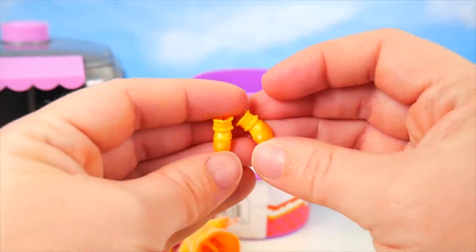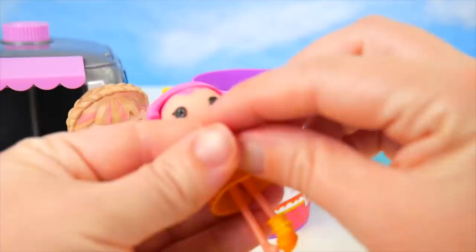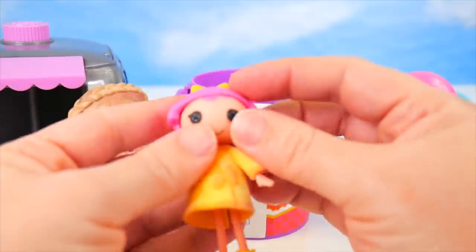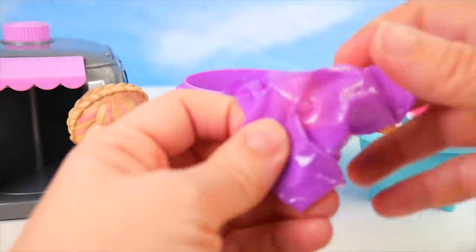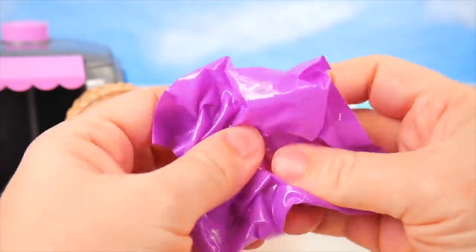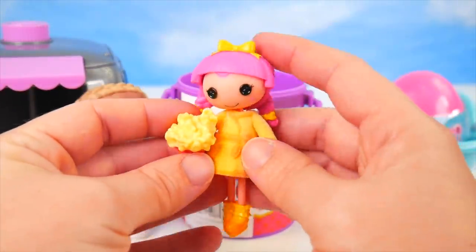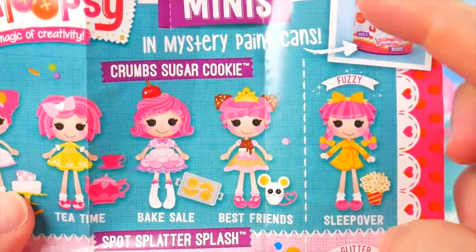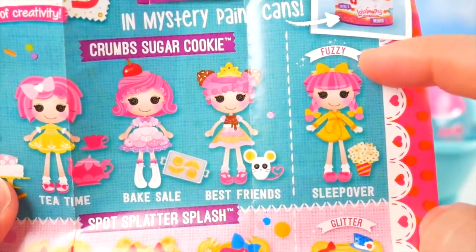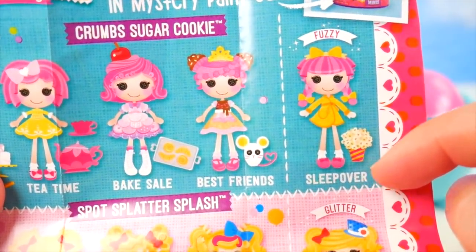Oh, of course, little shoes or slippers maybe, to go with her very cute bathrobe. It's yellow and orange. Oh, she looks all ready. But there's another surprise in here. What's it gonna be? Ooh, is this yummy popcorn? Maybe she's ready to sit down and watch a movie. She's Crumb Sugar Cookie. She's fuzzy, like we said. And she's for the sleepover.